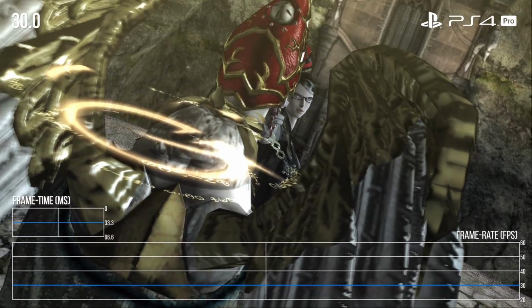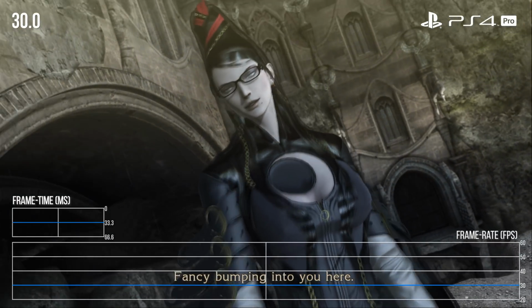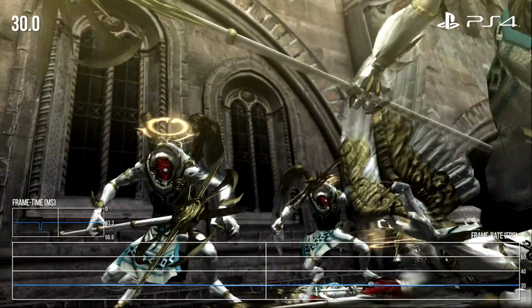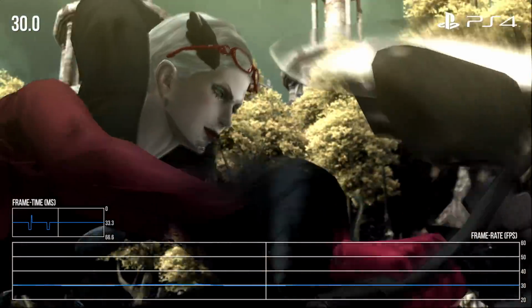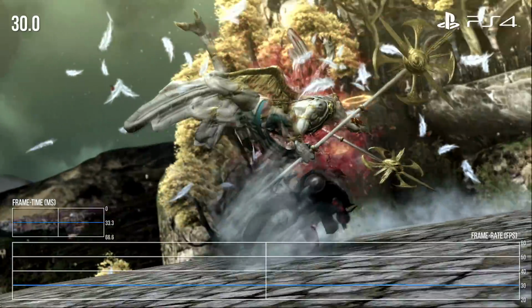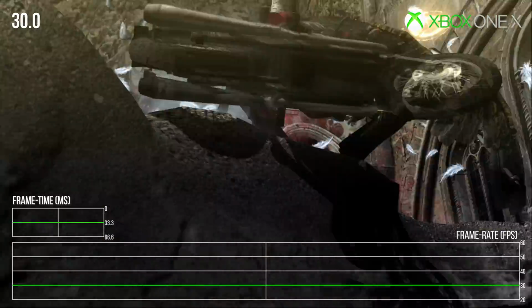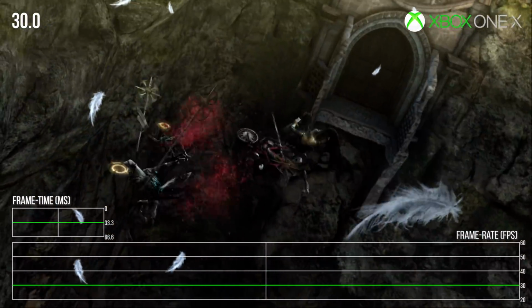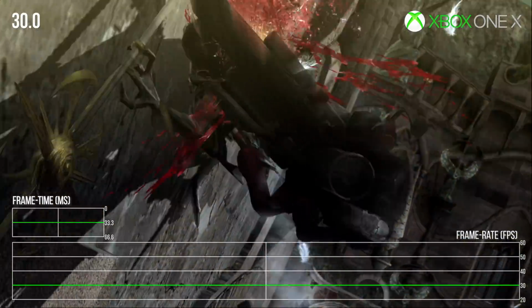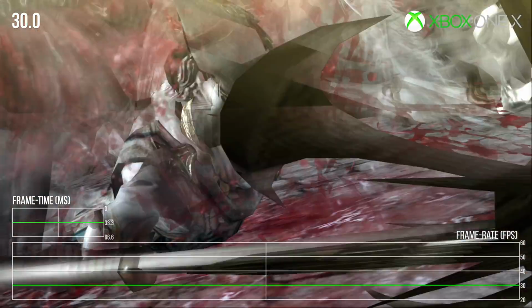But the thing is, this only occurs on the PlayStation platforms. So switching over to the base PS4 here, you see exactly the same thing. Pretty much every cutscene has this issue, although it's not too severe, but it does pop up and it spoils the fluidity just a bit. But if we jump over to the Xbox platforms, and this is true for both Xbox One X and S, the frame pacing issues are gone and the cutscenes play back at a perfect 30 FPS.